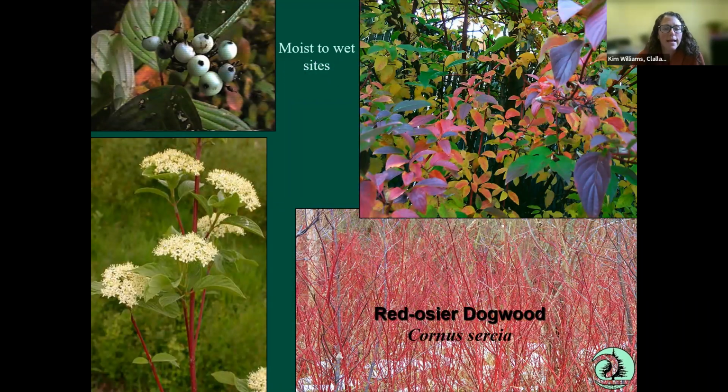And for moist to wet sites, we have red osier dogwood. This is such a great one. Oh, red osier dogwood. This is its flower. This is its berry. Then you've got the autumn foliage, which is purple, red, and yellow. And then the sticks in the wintertime without the leaves are red. This Cornus sericea is just a fantastic plant at any season. It loves wet sites. If you have wetland area or pond area, or you need something to make a nice hedge, red osier dogwood is the one. It's just all around beautiful, and it provides food for wildlife as well.